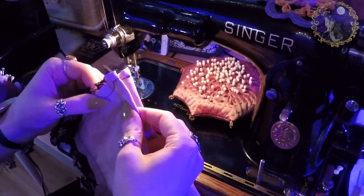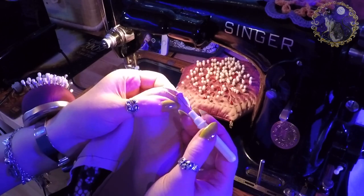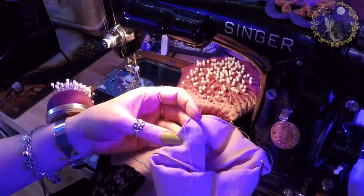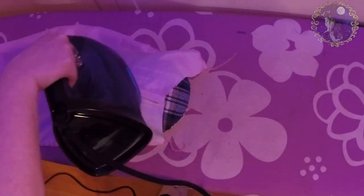And here I'm checking the darts that they are the same length. If there is any difference, I will unpick a stitch and then I will pull the thread on the other side and tie it with several knots. Here I'm pressing the darts over a tailor's ham. It's easier to do it this way over a 3D object, as the body is 3D as well.